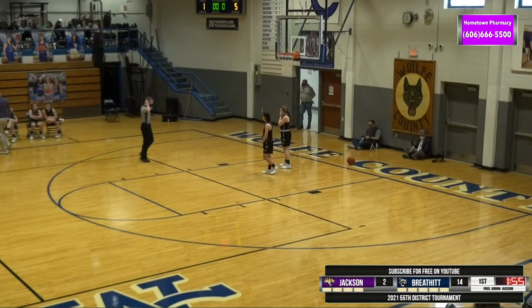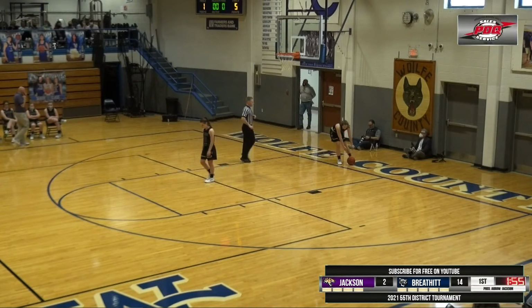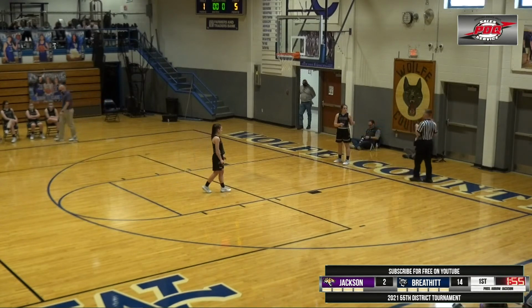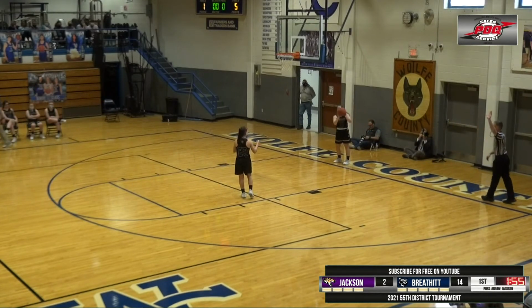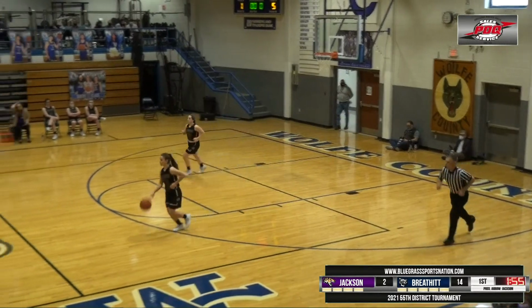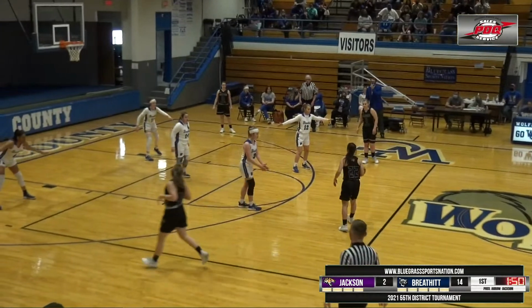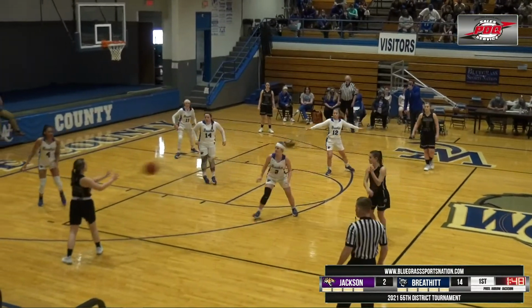Staying inside the lane. You look down there almost the whole time the Lady Tigers have the ball. There's at least four girls inside the lane trying to make it hard to get the ball into Tincher. So they're going to have to try to do a few other things to try to get her some touches.